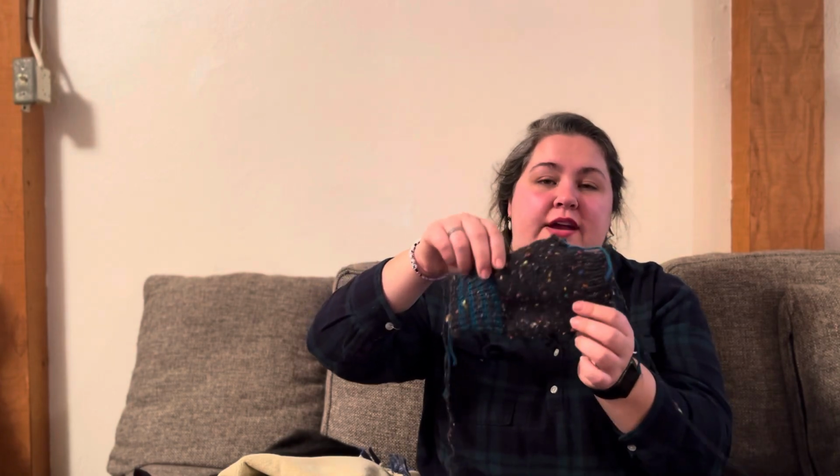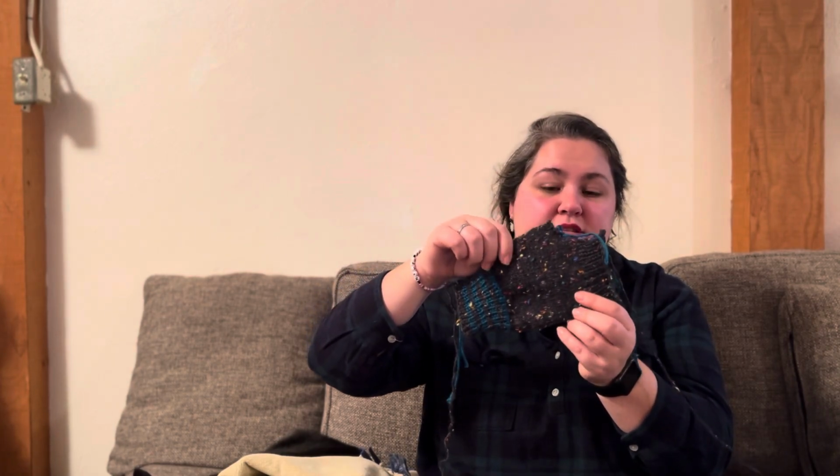So I'm excited. I have a second pair that I'm actually working on. It's going to be the same teal color, and then the light gray version of this yarn with the fun tweed and speckle. So love this.